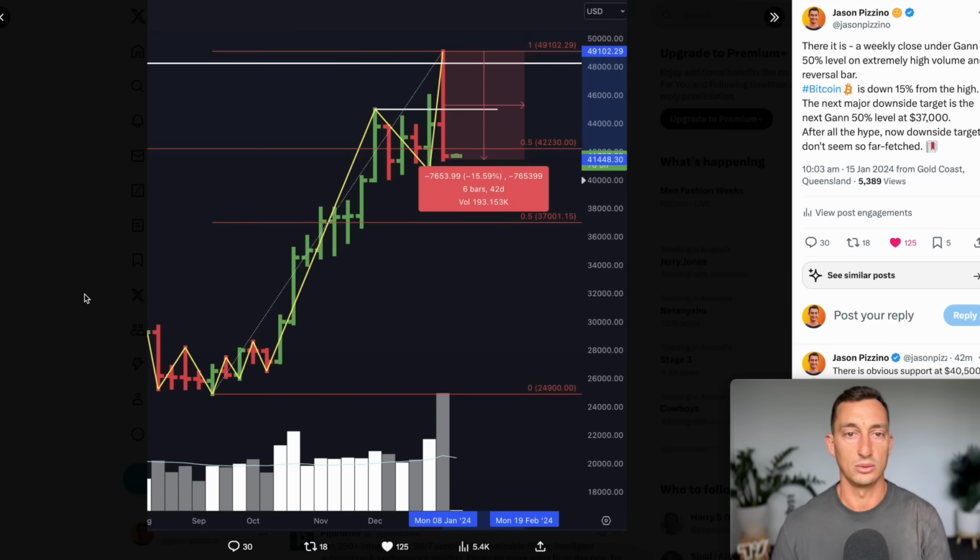Let's start with looking at where Bitcoin has just closed. There is the weekly bar underneath the 50% level on extremely high volume, as you can see down here. And that bar in itself is a major reversal bar here. So to the downside, we have a possibility of roughly $37,000, but the Bitcoin needs to break through the low first. That low's at roughly $40,000.